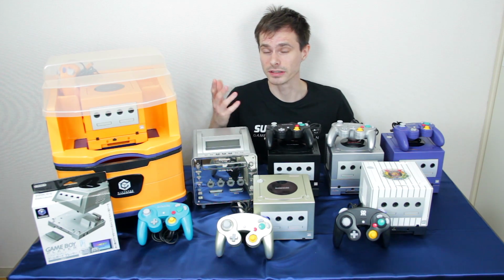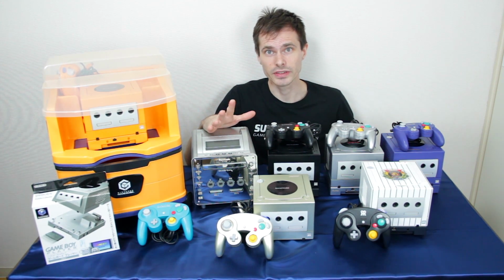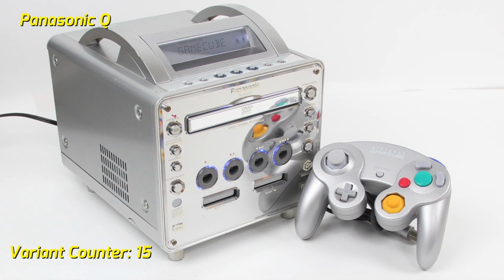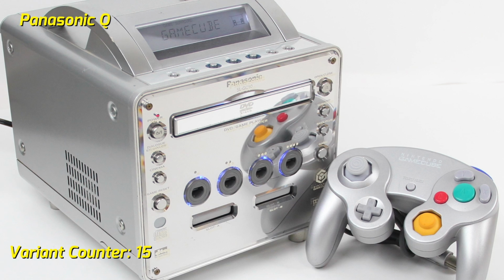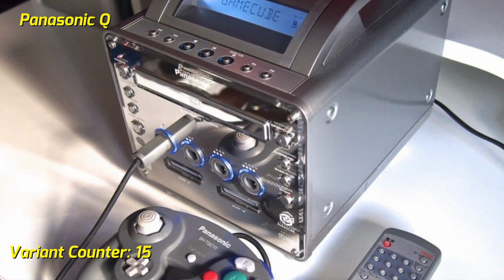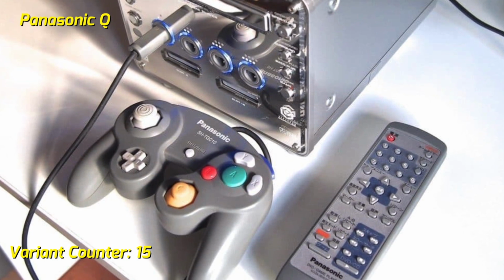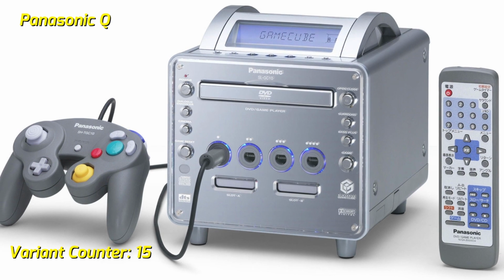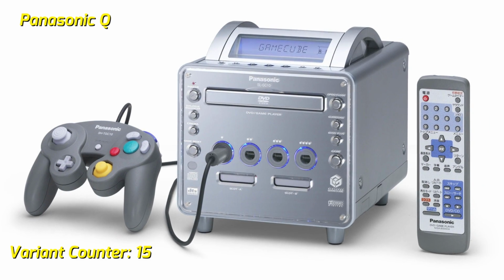Many of you have probably seen photos of this one online. It's a Panasonic Q. It's a DVD player that also plays GameCube games. The Panasonic Q was released only in Japan. The Japanese company Matsushita, owners of the Panasonic brand, struck a deal with Nintendo in exchange for producing the optical disc drives that the GameCube is using. A very uncharacteristic move for Nintendo, but very interesting nonetheless. The Panasonic Q didn't sell very well, probably due to its premium price tag, and was discontinued in December 2003.